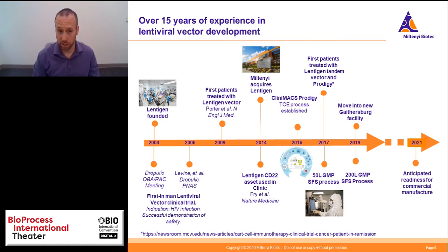In 2014 was an inflection point for Lentigen's life cycle by the acquisition of Milteney Biotech with a real synergy in the interest in cell and gene therapy. That was borne out a few years later by integration of the T-cell engineering process on the Clinimax Prodigy, and you can see that those are getting used in the clinic.